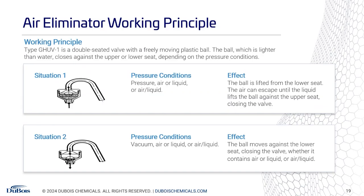Just following up on the air eliminator, the working principle is basically a double-seated valve with a freely moving plastic ball. The ball, which is lighter than water, closes against the upper or lower seat depending on the pressure conditions, and effectively allows you to eliminate air from the system and maintain efficient CIP return flow for the duration of the cycle.